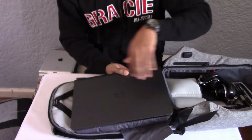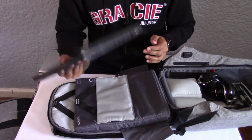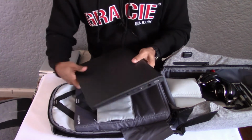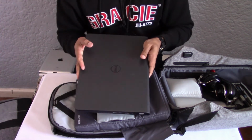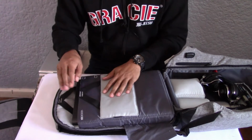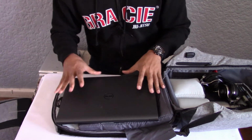So it holds a full-size laptop. This is a Dell laptop, really cool laptop. I do my editing on this. i7, 16 gigs of RAM, really nice laptop, but I don't carry this as often. So I've got this in here to show you how deep this pocket is. And here's where I've got to sort of explain my ideas on the EDC backpack.